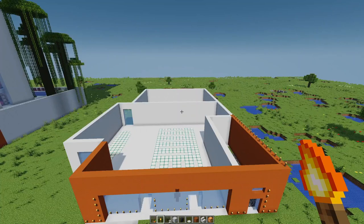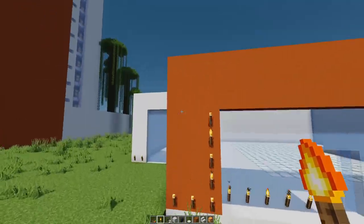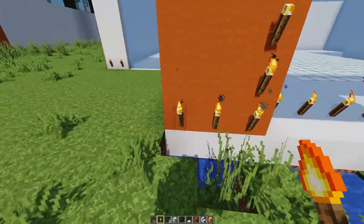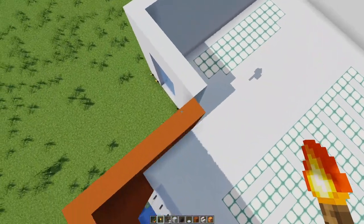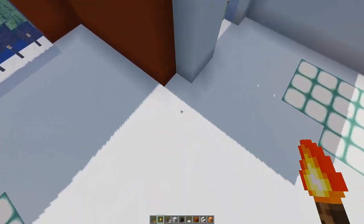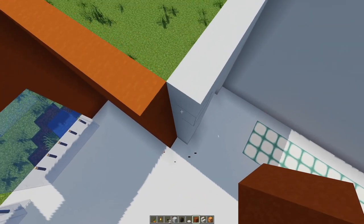Okay, next we're going to create a wall around the entire thing that is 8 blocks tall. In the front, what we're using is this orange terracotta. So basically, this was our floor level, so we're going to go up 8, 1, 2, 3, 4, 5, 6, 7, 8. And then all along here is going to be orange terracotta. You can leave this one block short, or you can build one more orange terracotta in the corner right here. It doesn't matter. I actually left mine open.